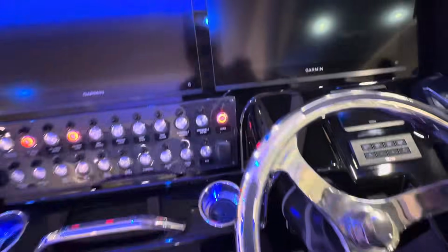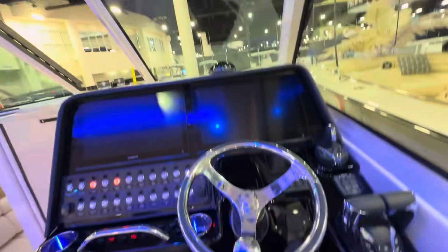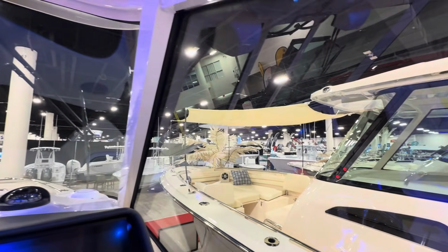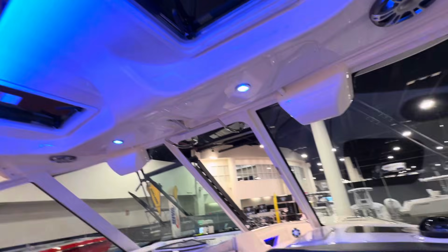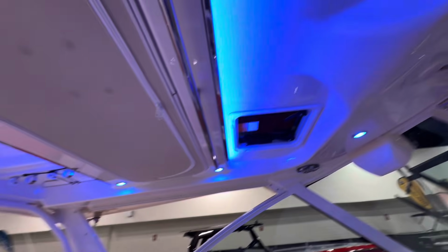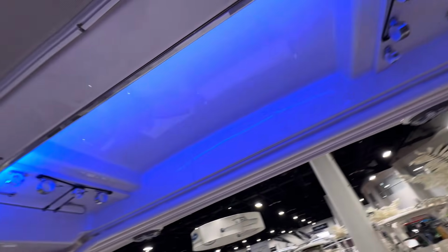Nice footrest. Now, as always, I like to sit down at the helm and show you. Like, look at my feet. Look how I can grab the steering wheel. My visibility, amazing. I actually passed a nice feature. Recessed rod holders in the hardtop.